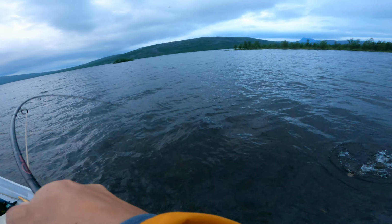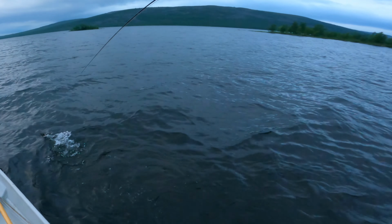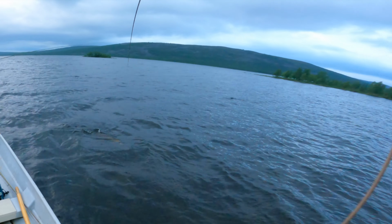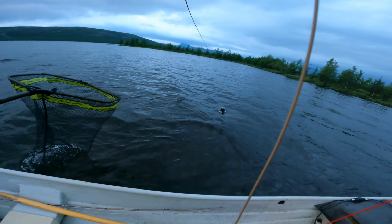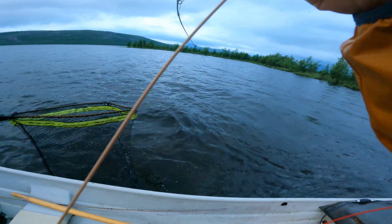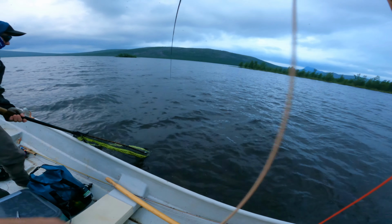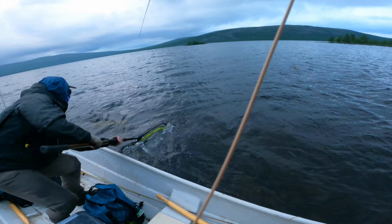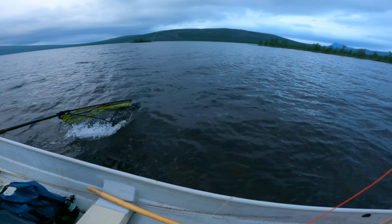The biggest today. I think so. It came from the side. Why are you so slow with the net? Come on. Net is fast. It came from the side. We need grass. Here. No. Yes. They're all big here.